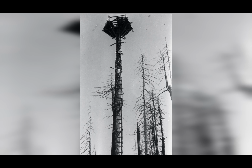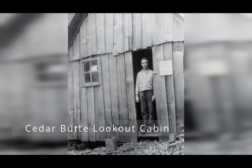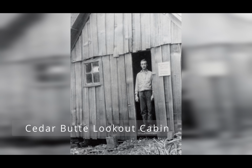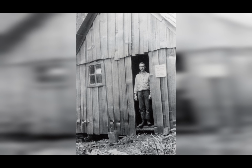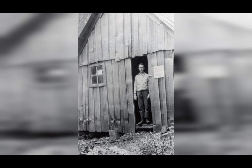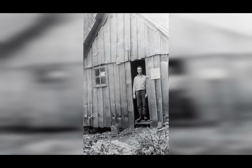In 1937, here's a note. The lookout, Alfred Hastings, suffered severe facial burns when his bread pudding backfired on him. Hastings placed the pudding in a tightly covered can and put it on the oven. Later, when the oven was opened, the lid blew off, throwing part of the boiling pudding in his face.